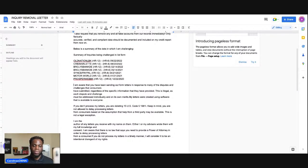Keep in mind, you are not allowed to delay processing letters from consumers based on the assumption that help from a third party may be available. This is not a legal exception. I am the author of any letters you receive with my name on them. Either I or my advisors wrote them with my full knowledge and consent. I'm aware that there is no law that says you need to provide a power of attorney in order to delay processing letters from a consumer. If you do not process my letters in a timely manner, I will consider it to be an intentional disregard of my rights.